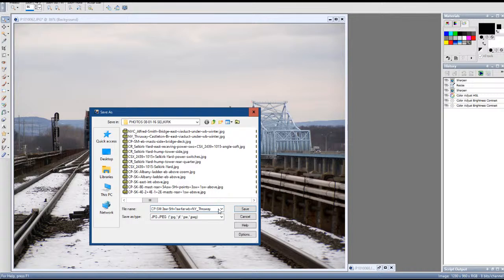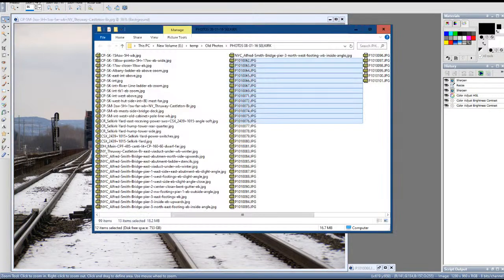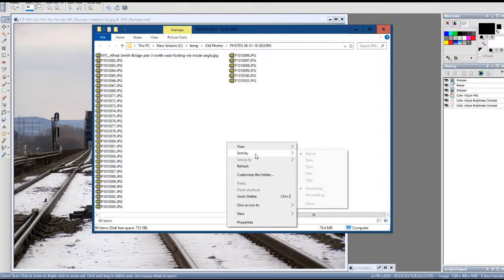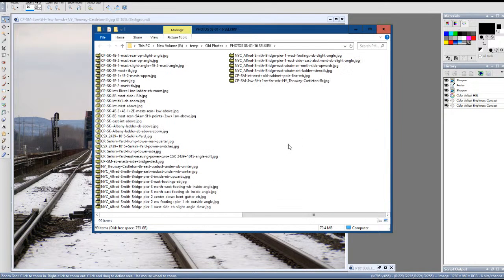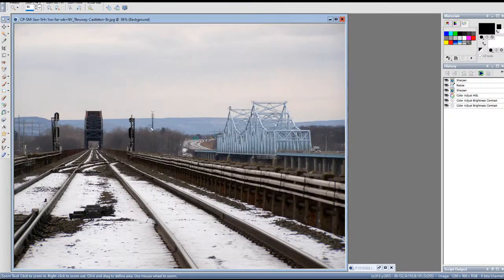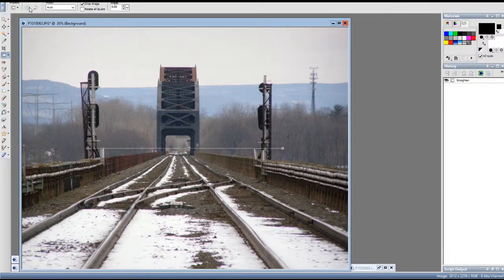Throughway Castleton Bridge. Yeah, the Castleton one appears a lot shorter than this one, but it's probably just because I'm cutting off this side of the viaduct. And here we have the eastbound masts, plus the one thing.